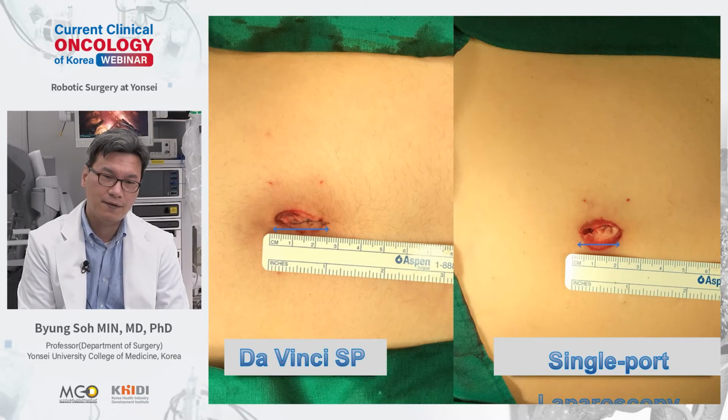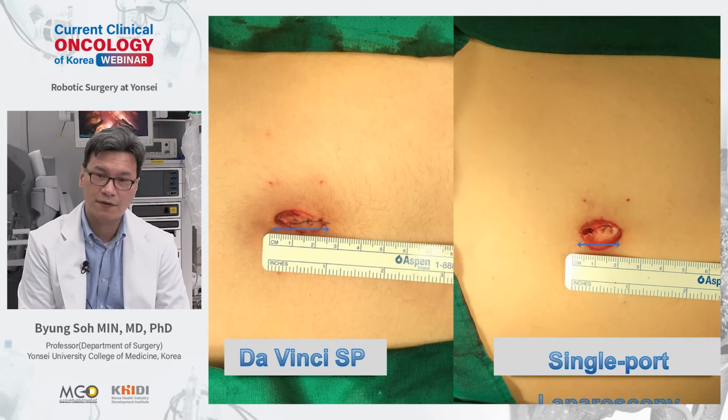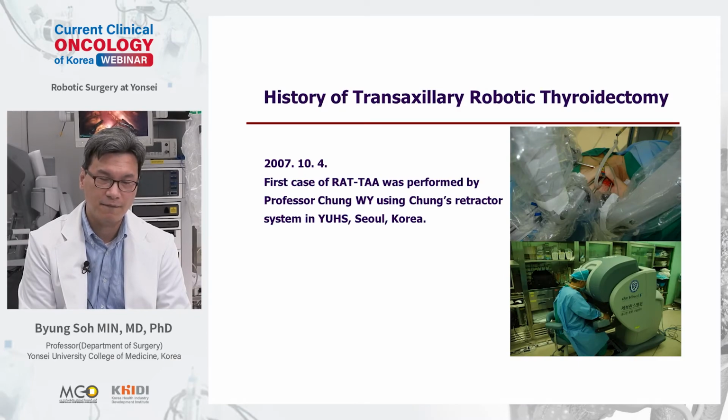So when we compare this Da Vinci SP scar with the current conventional laparoscopic single port surgery, the scar sizes are almost the same. And actually it is hidden by umbilicus. As I mentioned, a few months later, you cannot see any scar at all. So patients are very happy because GYN patients are females and they are very happy with their cosmetic results as well as good oncologic results. And also we have done more than 10,000 cases of a robotic transaxillary thyroidectomy so far.